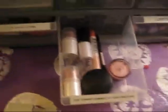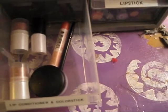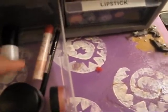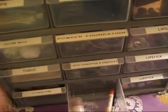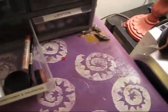This is an e.l.f. stick broken down. Lip brush from Sephora. NYX Jumbo Eye Pencil in pink. Softly Rose. MAC lip conditioner in Strobe Blossom. And this is a MAC lip conditioner in a generic one or whatever.